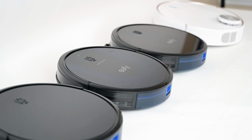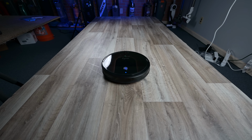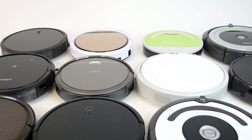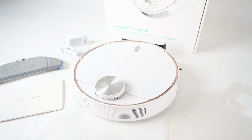Today I wanted to talk about Eufy robot vacuums. Eufy has been one of the best-selling, highest-rated brands of robot vacuums for years in the budget category, and they've recently released a more premium smart navigation robot, the L70.